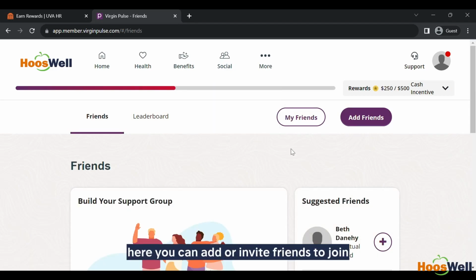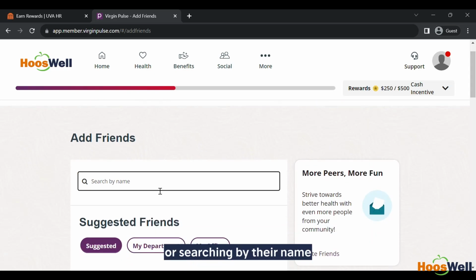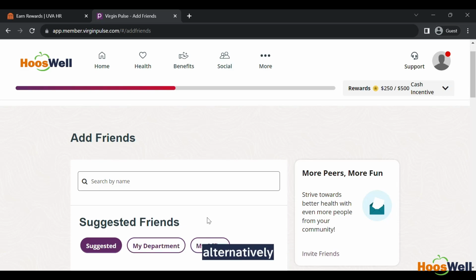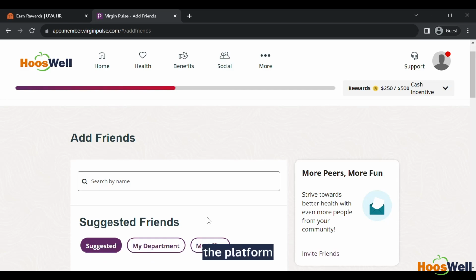Here, you can add or invite friends to join you in your well-being journey. Click Add Friends, which will allow you to find fellow registered colleagues or invite colleagues to join by either entering in their email address or searching by their name. You can also look for friends in your suggested list, within your department, and within your office. Alternatively, you can make new friends by using several different interest groups throughout the platform.